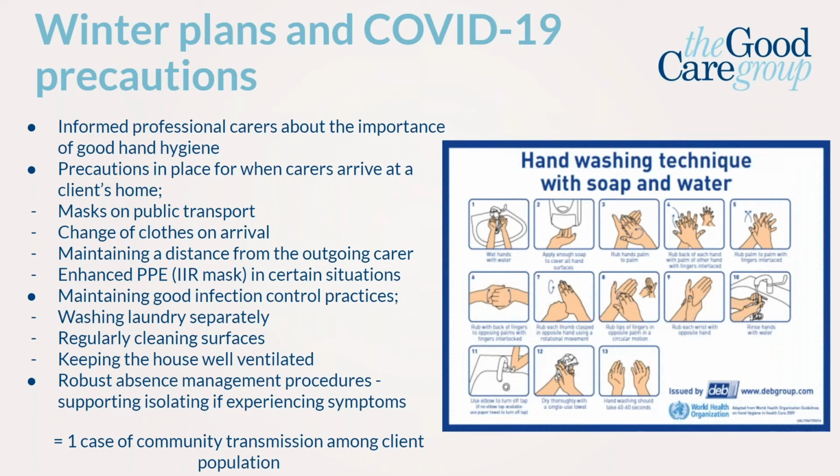I know many of you might have questions about what would happen if a carer had coronavirus, for example. We do have quite sophisticated systems in place to make sure that everybody required is alerted as soon as possible, and we can manage that handover safely.